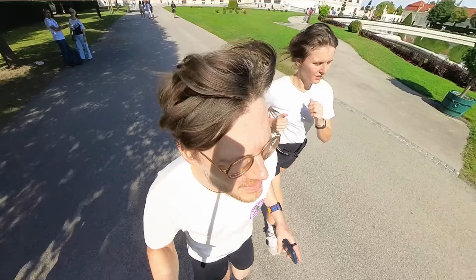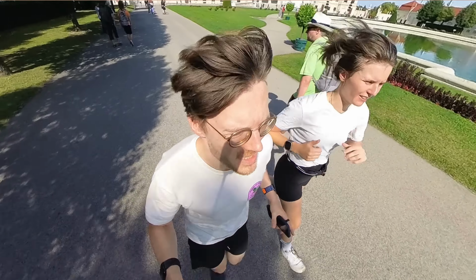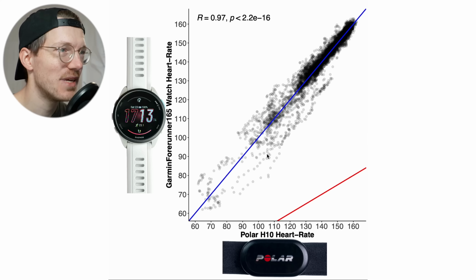But let's now make things more difficult, and let's see how the Forerunner 165 did for running outside. This is a bit more difficult because of the increased bumpiness. Let's have a look. An overview of that is displayed right here, similar to before, but now for running. And as you can see, overall the agreement is pretty good.